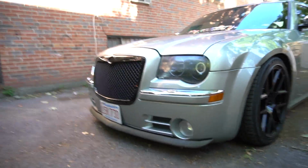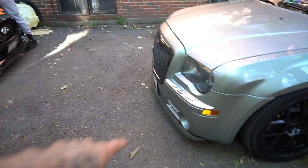Damn, dude, I always like seeing this car. Thank you. You need that carbon fiber lip though. Oh man, things are coming, brother.